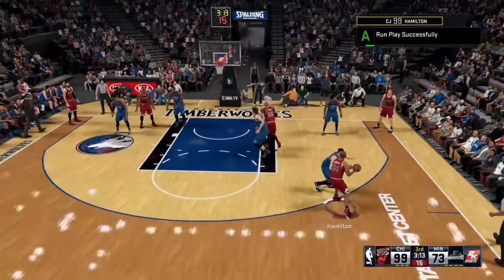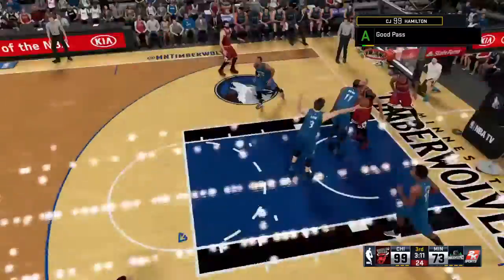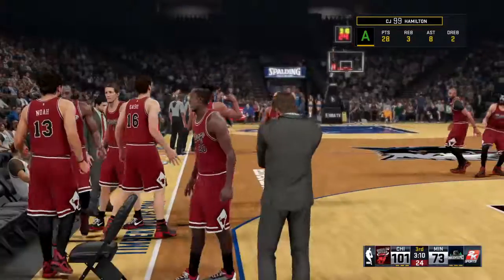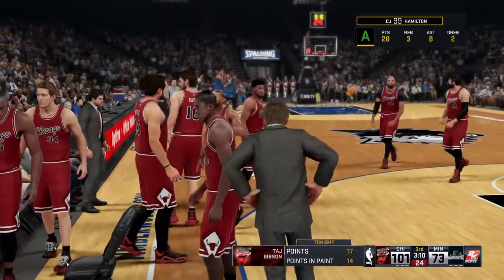Hamilton outside. Passes it to Gibson. It's good again, and an excellent 7 for 8 shooting night so far. They should continue to get the ball inside. The defense struggling to contain them.